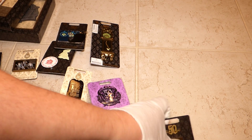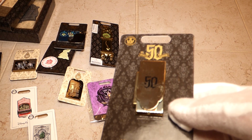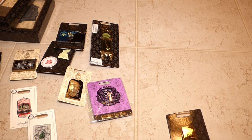And now this right here, let me show you this. I'll show it over on this side. This pin right here, which is kind of hard to see, has the 50 on top of it. Let me show what the catalog has it as. Because I bet no one bought that from looking at the catalog just because of how it looked in the catalog.